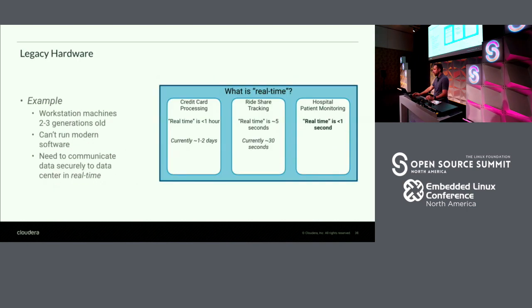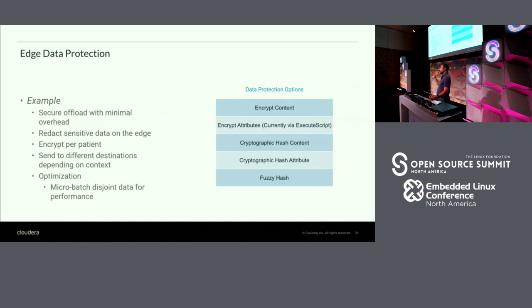This is about legacy encrypting content. So your edge data protection, right? Being able to encrypt the data as soon as it's created and have that be trustable both in storing locally and transmitting back across some boundary.